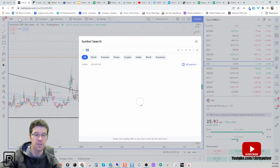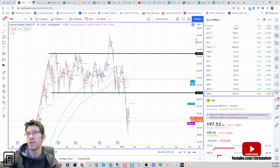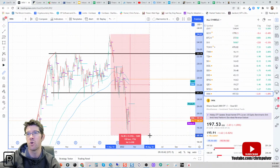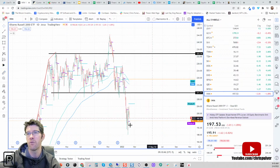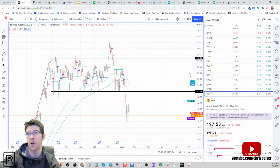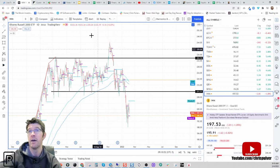I'm also looking at the Russell, IWM. We're well off the highs here. The fact that Russell's one of the worst performing. Off the highs to the lows, we've had a 23% correction in the Russell. Currently it's around 19.4 because we had a little bit of a bounce there, but over 20% off the highs as far as correction, potentially bear market territory.